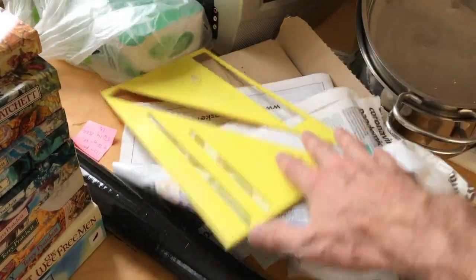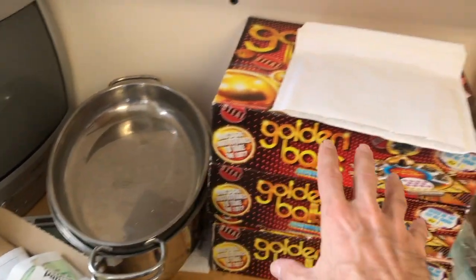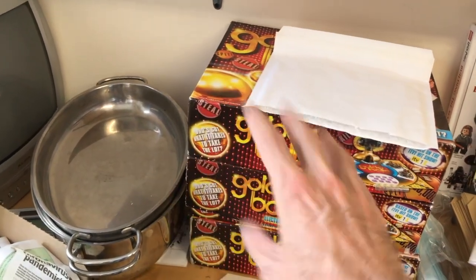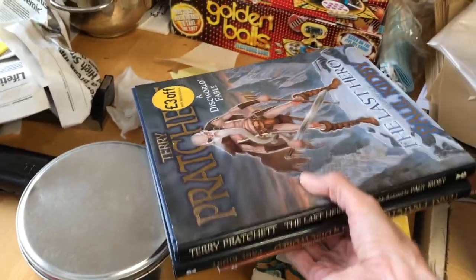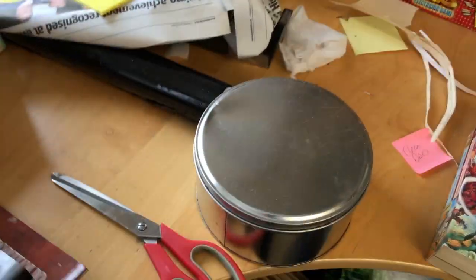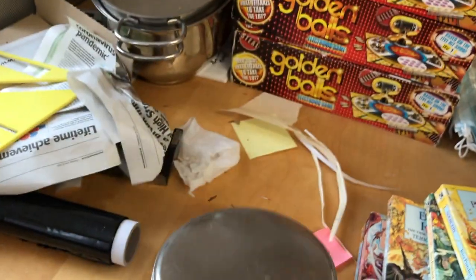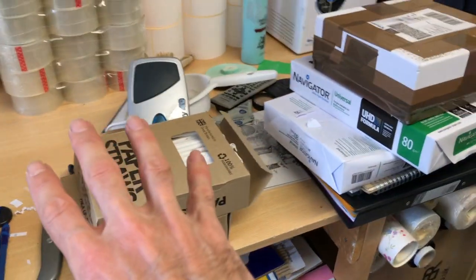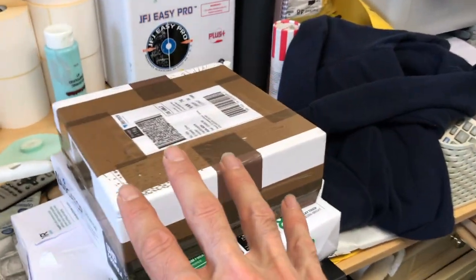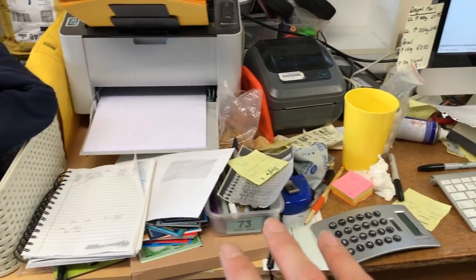Just void fill and packing supplies in a mess. Some stock here that just needs dealing with. That stuff has sat there forever. More Terry Pratchett books. This is our car boot sale change. More books. The stuff on here, I don't even know what half of this is. It's just an embarrassing mess all along here.